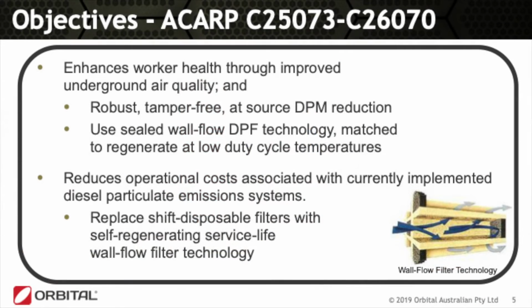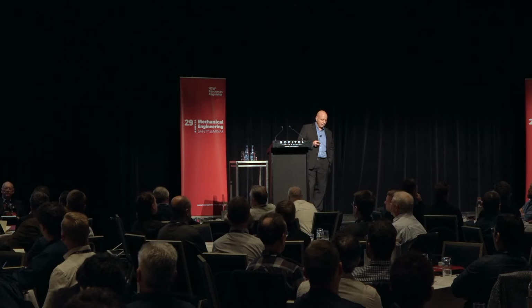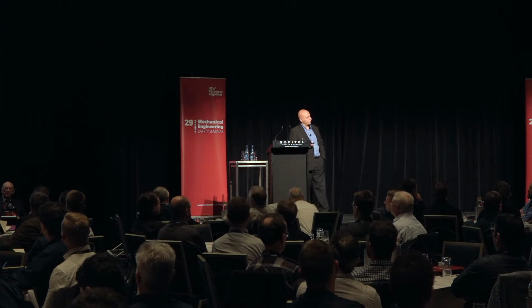So the two objectives of the project firstly started out with enhancing the health opportunities for our workers by reducing particulate emissions in particular, but making the systems that do that more robust. There are measures in place, but what we can see from some of the other talks is that ensuring those measures are effective and not continually used is one of the main challenges, and therefore a robust tamper-free solution is the best way to do it, avoiding opportunities for non-compliance. And the second thing to look at was reducing the cost of that compliance. We are in a cost-sensitive market, we compete globally, and therefore doing that effectively and efficiently monetarily is also an interesting point. The program, as a snapshot, spanned 2016 through to 2019.